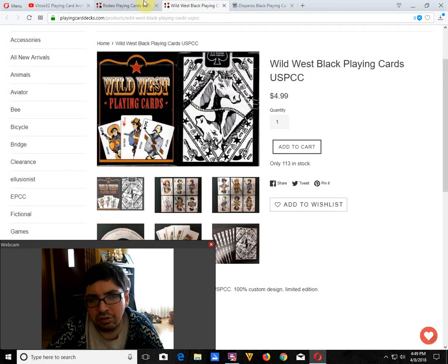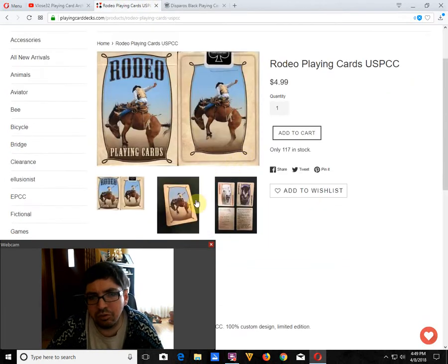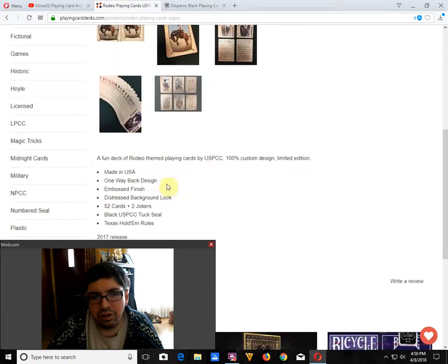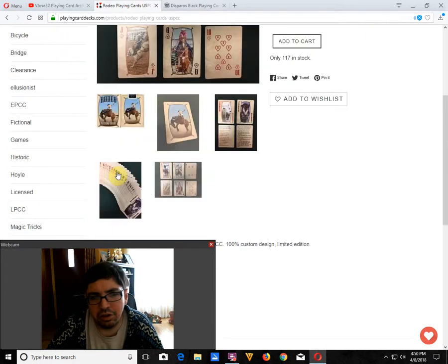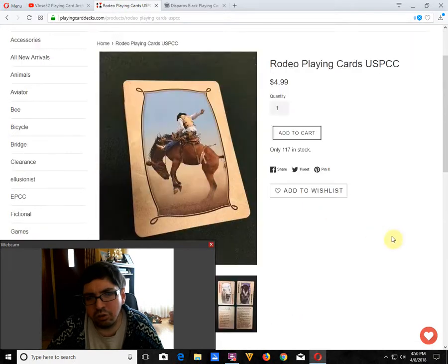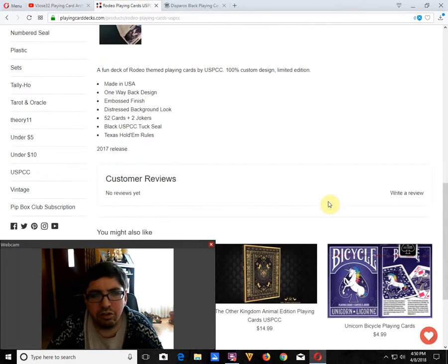So now I will. And there's the rodeo playing cards. It is a weird, kind of horrible one-way bat design, as you can see. And kind of weird jokers. But it is completely custom. Nice custom pips. So despite the fact that the back design isn't the best, and it's one way, it's not horrible, and it's only $5. Why not? And it's also a new-ish release, 2017 release, it says.